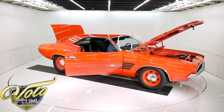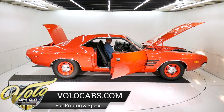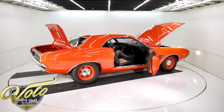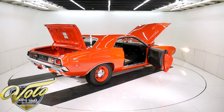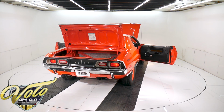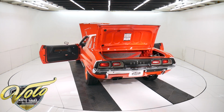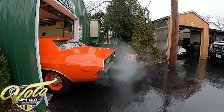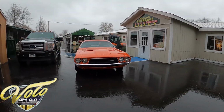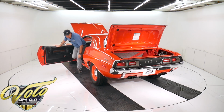Car starts a little different. Some you gotta pump twice, some you don't touch the gas pedal. That one took a minute to start, but I'm sure there's a trick to starting it a little easier. Little cold, not warmed up at all yet. There you go. This thing is amazing.